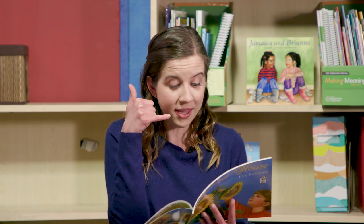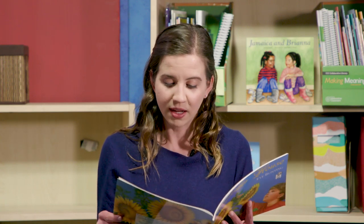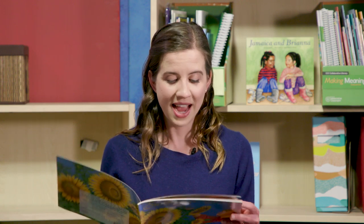I have a K-1 reader on the phone right now with me. And she's telling me that she pictures lots of birds coming to eat the sunflowers. Why do you picture that? Oh, thank you, bye. She said the words blue jays, sparrows, and crows helped her know there were lots of birds. Wow, good readers can retell what happened. They can use words to help them know what's going on and visualize. Excellent. Next summer, they'll be everywhere.